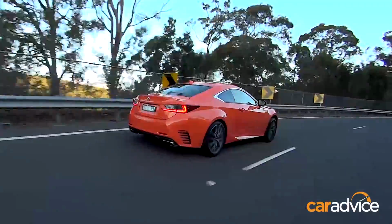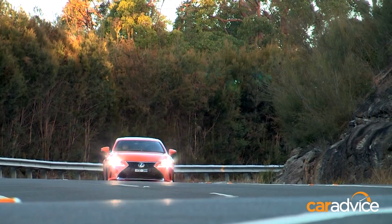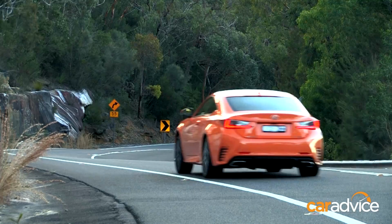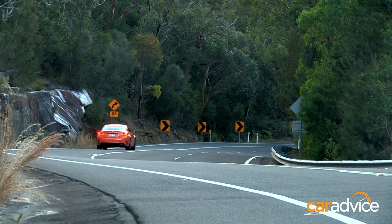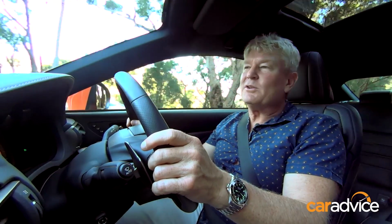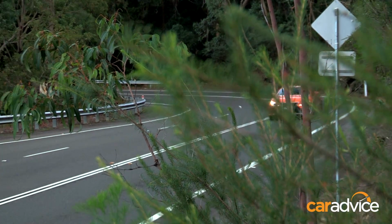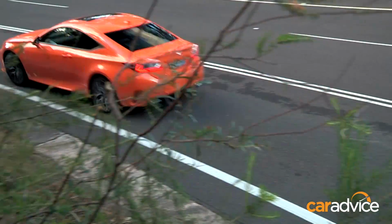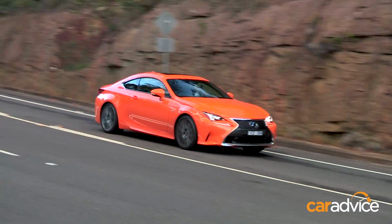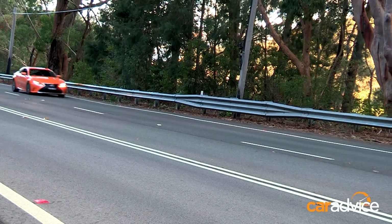However, the RC350 F-Sport is no lightweight. It tips the scales at 1,680 kilos. That's over 200 kilos heavier than the BMW 428i, and that's something you're completely aware of behind the wheel. There's nothing wrong with the ride quality though. Even in the more focused Sport Plus setting, there's loads of compliance in the suspension to make this a very comfortable place to be over any road surface. In fact, it's way more livable than the hardcore RCF in this regard.